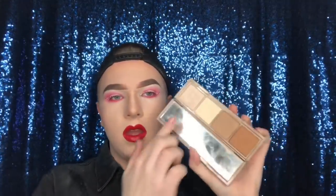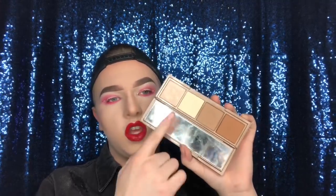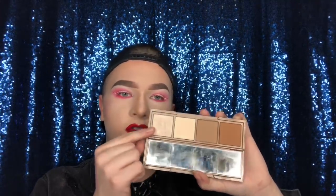The next product that I like to use to contour is the Urban Decay Naked Skin Shapeshifter Contour Palette. So when you open this product up, as you can see, you have your 2 contour shades. You have your more cool tone, you have your more warm tone, then you have your matte highlight shade, and you have your kind of shimmery highlighter.